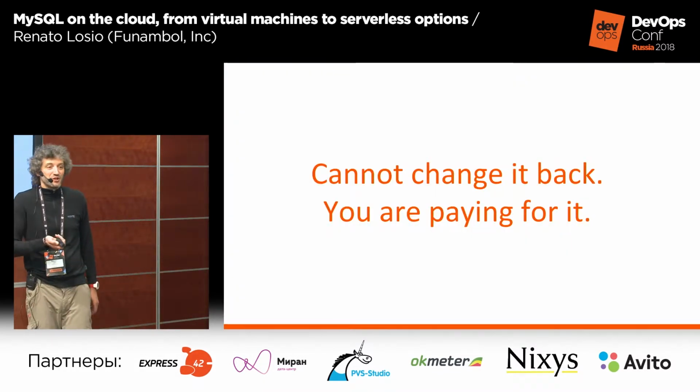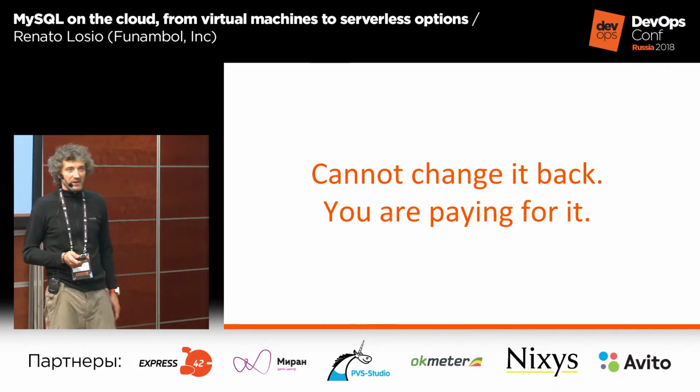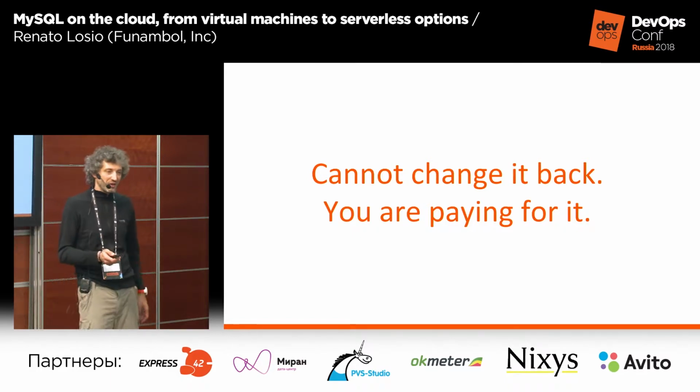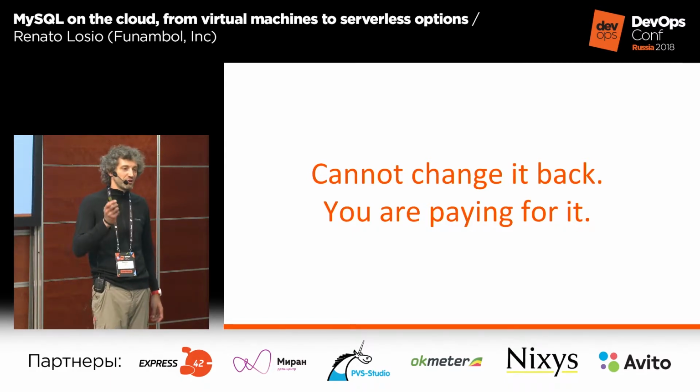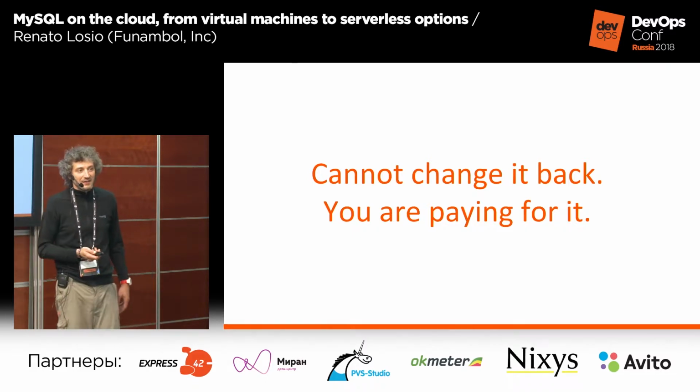And you cannot change it back. It's not that I can say, okay, now I want to scale up with my auto-scaling script, and in 15 minutes, while it's still doing the modification, I'm going to call it back and say, oh, actually, no, that's not what I want to do. I want to do something else. No, you have to wait until it's done. And you're paying for it.